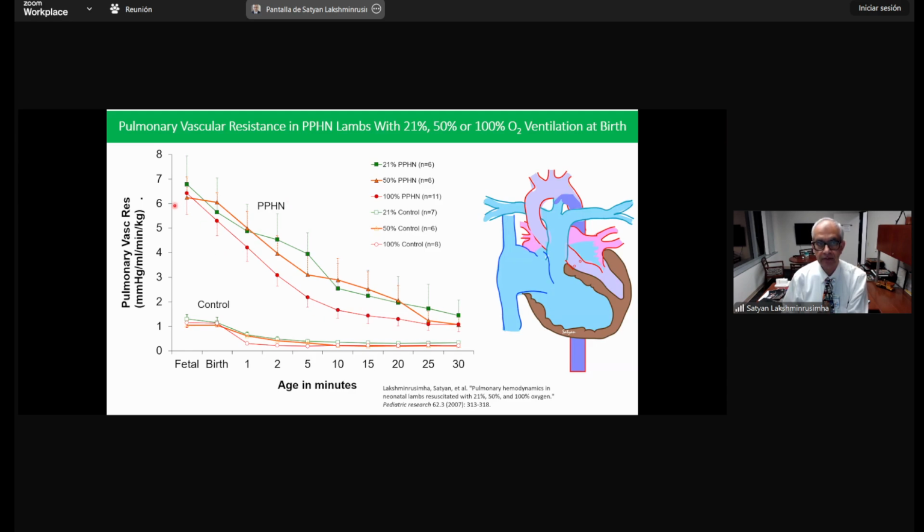As you can see here, babies born with PPHN tend to have much higher, almost a 5 to 6-fold higher pulmonary vascular resistance compared to control lambs. But interestingly, whether you use 21% oxygen shown by the green line or 50% oxygen shown by the orange line or 100% O2 as shown by the red line, the drop in pulmonary vascular resistance over the first 30 minutes of life was very similar between these three groups.